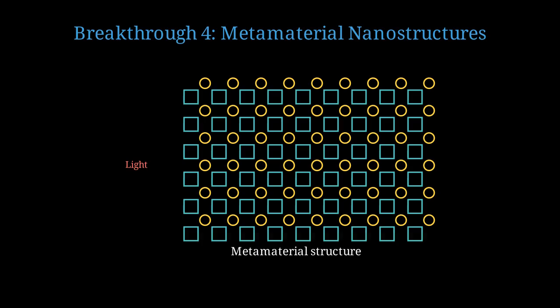The fourth breakthrough involves metamaterial nanostructures. These are artificially engineered materials with properties not found in nature, achieved through nanoscale structure rather than chemical composition. This shows a metamaterial structure with periodic nanoscale features. The blue squares and yellow circles represent metallic resonators arranged in a precise pattern. When light interacts with this structure, it can exhibit negative refractive index.